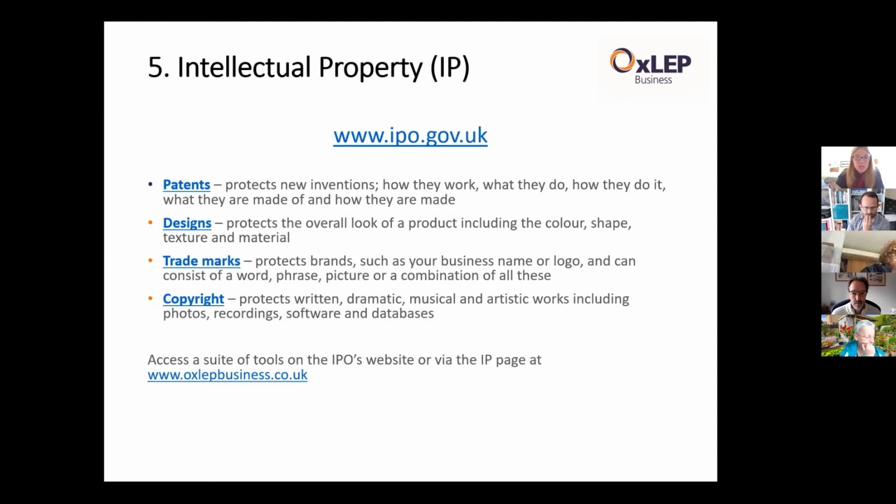But very broadly speaking, IP falls into four main categories: patents, designs, trademarks, and copyright. So patents protect new inventions, how they work, what they do, what they're made of, and how they're made. Designs protect the overall look of a product, including the colour, shape, texture, and material.